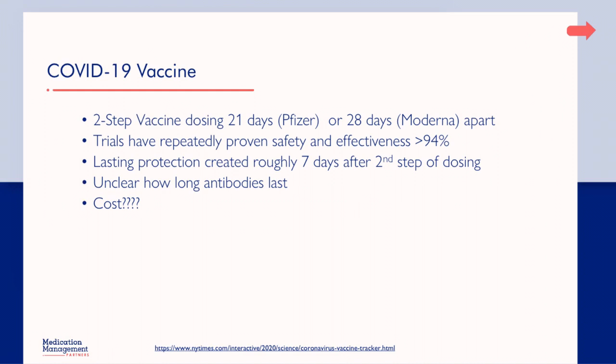Once you get your vaccine, your first and your second dose, it's going to take about 7 more days past that second dose for you to have immunity against COVID-19. What we don't know as of today is how long those antibodies will last. So it may be possible that we'll end up getting COVID vaccines every year or every couple of years.